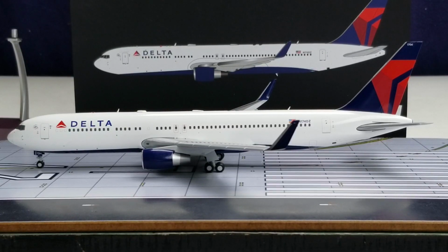And finally, Delta currently employs their Boeing 767-300ER extended range version jetliners on routes from Atlanta to Los Angeles, Seattle, New York JFK, San Francisco, Frankfurt, Germany, London Heathrow, Paris Charles de Gaulle, Brussels, Belgium, Santiago, Chile, Zurich, Switzerland, and Lisbon, Portugal. From Detroit to Frankfurt, London Heathrow, Paris Charles de Gaulle. From Los Angeles to Atlanta and New York JFK. From Minneapolis, St. Paul to Honolulu and London Heathrow.